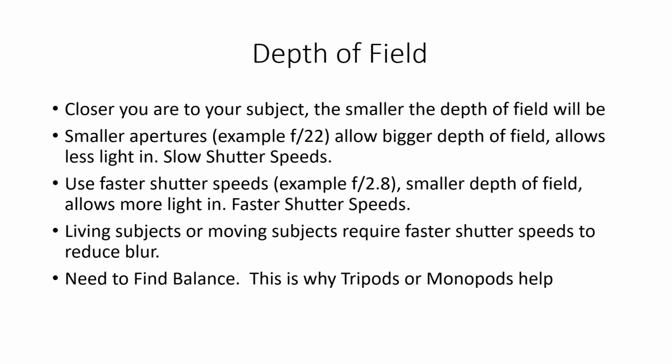So what you're saying is, let's say if you're shooting a plant that typically doesn't move very quickly, you can shoot a smaller aperture, right? Right. Therefore, you can have your bigger depth of field, but it allows less light in. You may be taking a second, 2 second, 4 second photo, right? Correct.